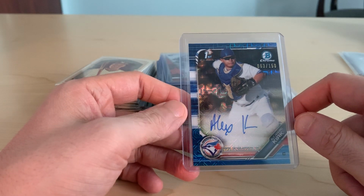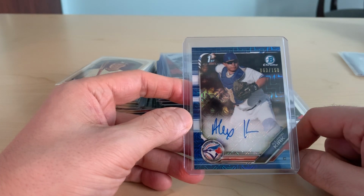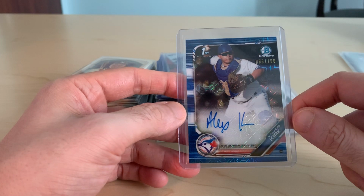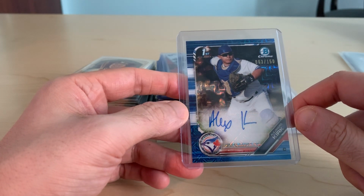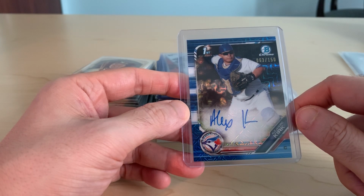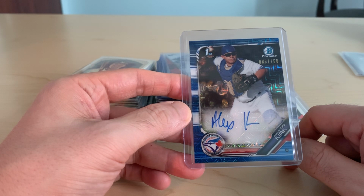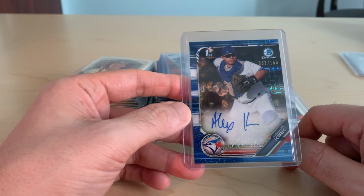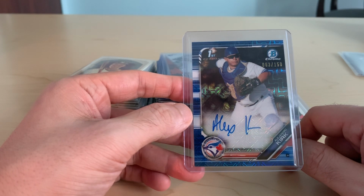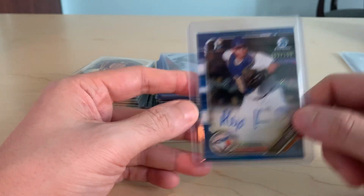So I went and looked up his stats, and he does have a little bit of a weight issue, but you know what? So does Vlad Guerrero Jr. Aside from the weight, he is a hefty fellow. He does put up some good numbers in the minors, and so I think he has some good potential when he makes it to the majors. So I'm probably going to pick up another one or two of his base chrome autos, and you'll see the guy who is on the way next week, and I'll probably pick up a couple more of those autographs while they're cheap. But yeah, it's a nice card.